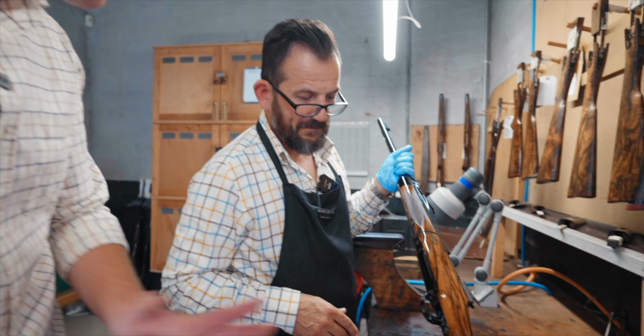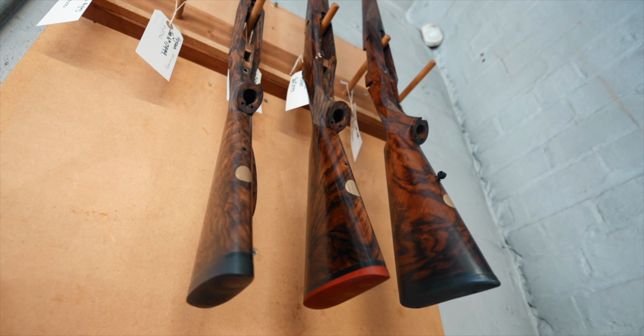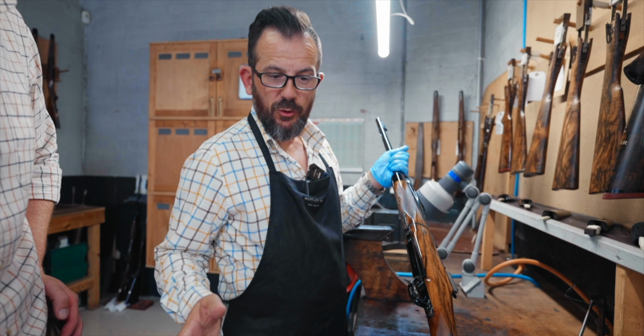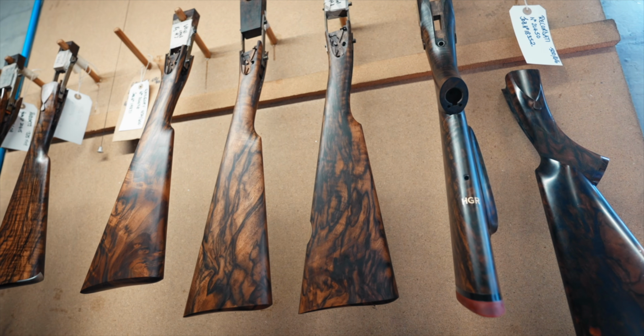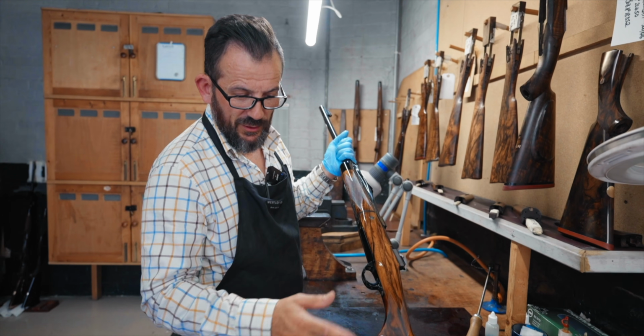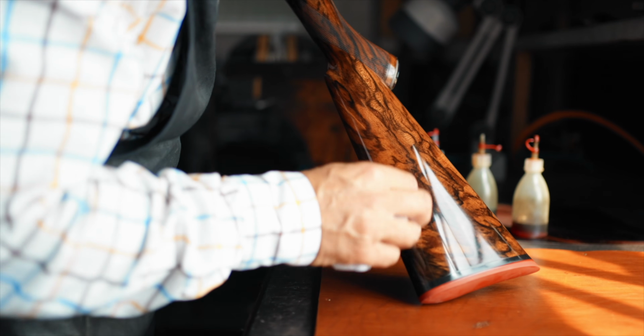How many coats are we talking about in that process? In that process, we're probably looking at around 30 coats, just to get the colour. It may be more, it may be less. It depends on the wood. Once we've red oiled, we'll then start the filling process. This wood comes in here and the grain is fairly open, even when we've red oiled it.